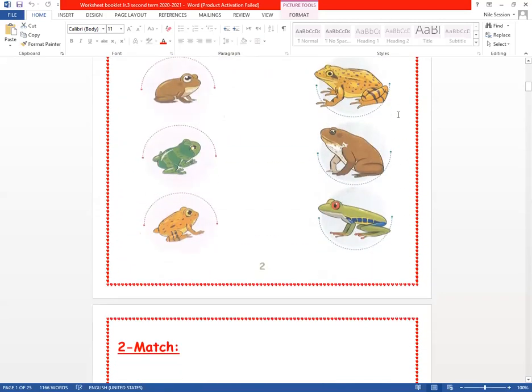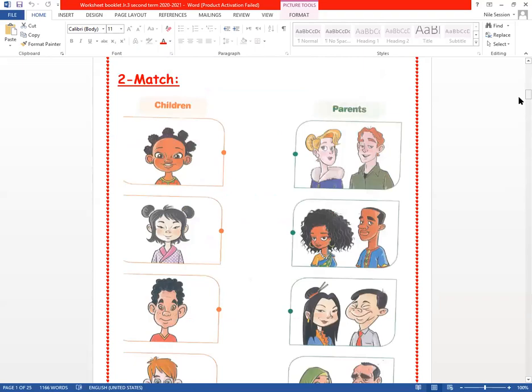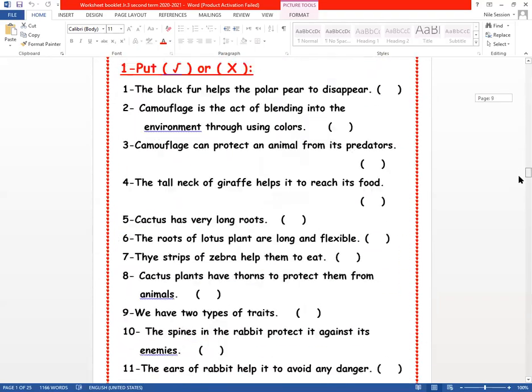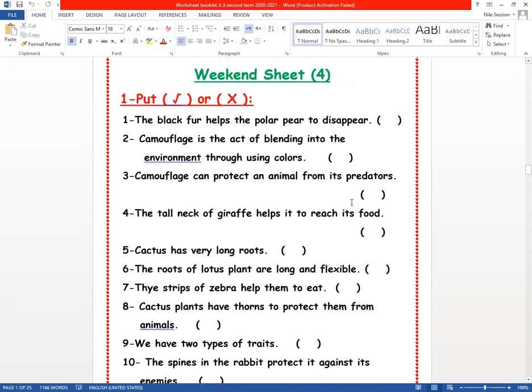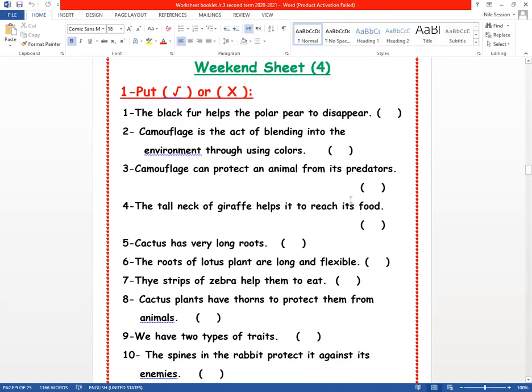Okay, now all of you open page 9. Page 9 here. First question, put right or wrong.